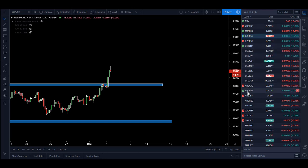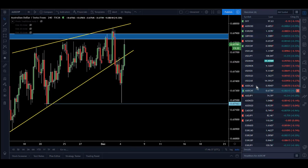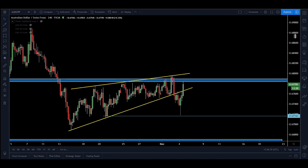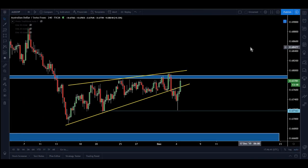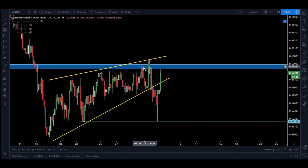Let's talk about Aussie Swiss, because Aussie Swiss has been a really good pair for us, and it's a pair that we've discussed in the free Telegram channel, because we've actually had 2 trades on there, very successful, both selling from this area here, which we told you guys about, so hopefully you got some pips from that.